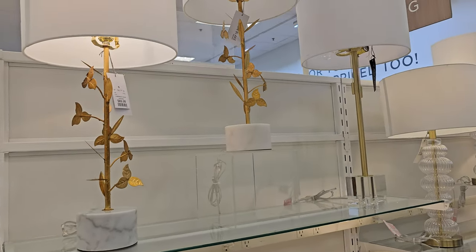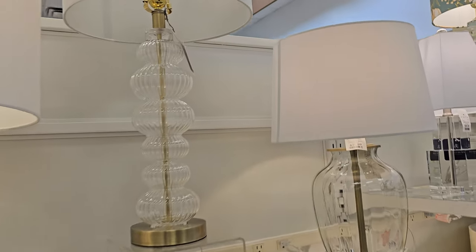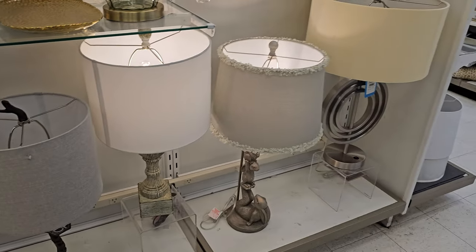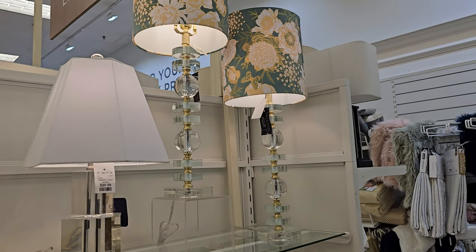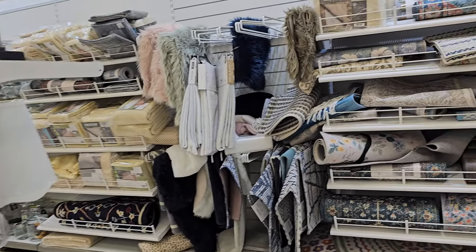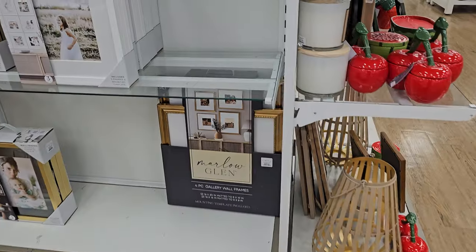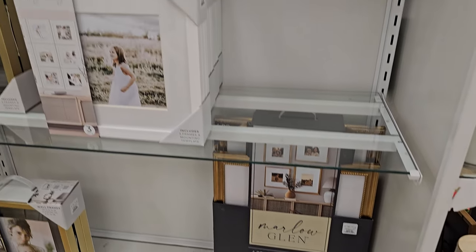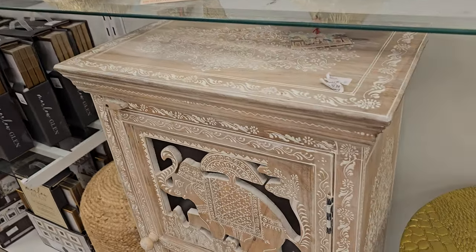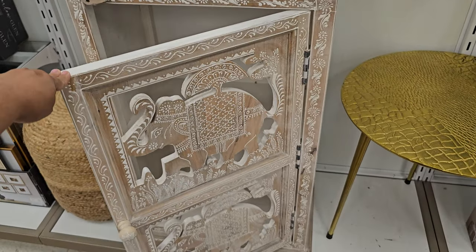And the butterflies are $70. And this right here is $40. Oh, there's a bunny one. The shade and the style is $100. Quite a few rugs. It's a really nice frame for $69.99, $29.99. Oh, I think this is $180. Okay, $180.